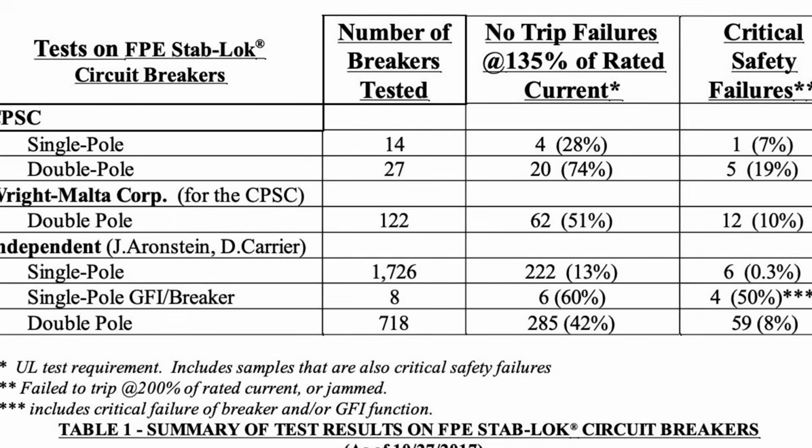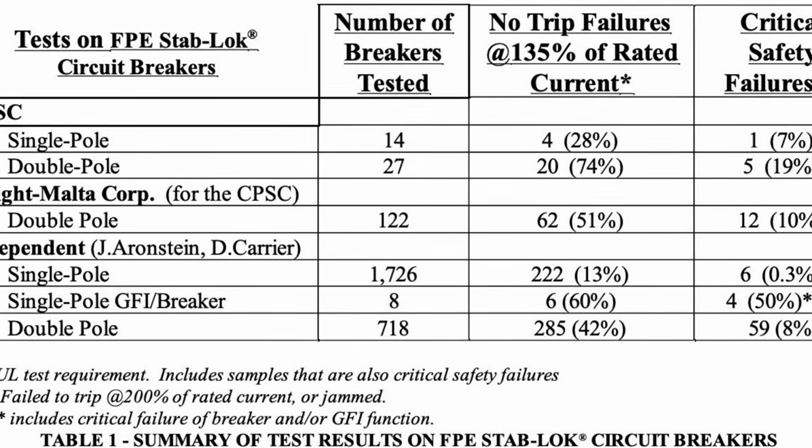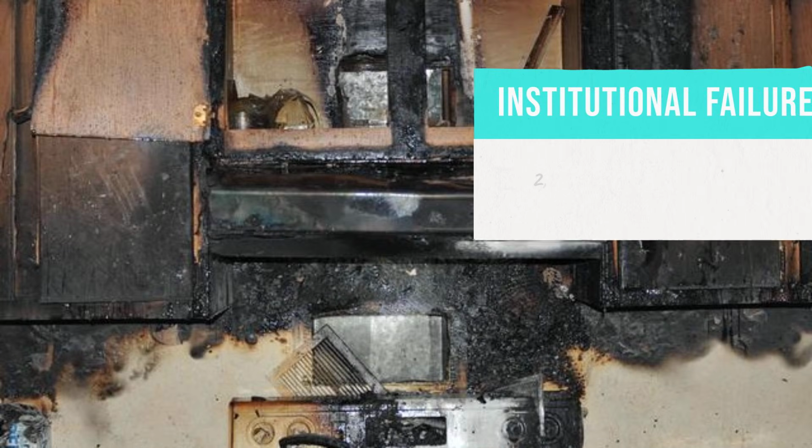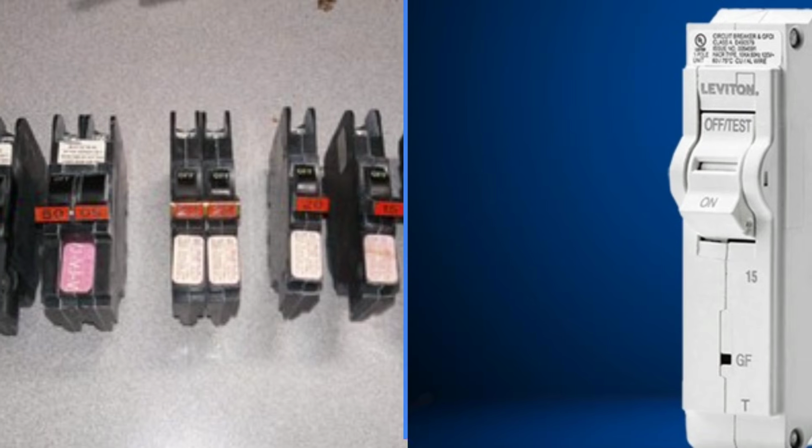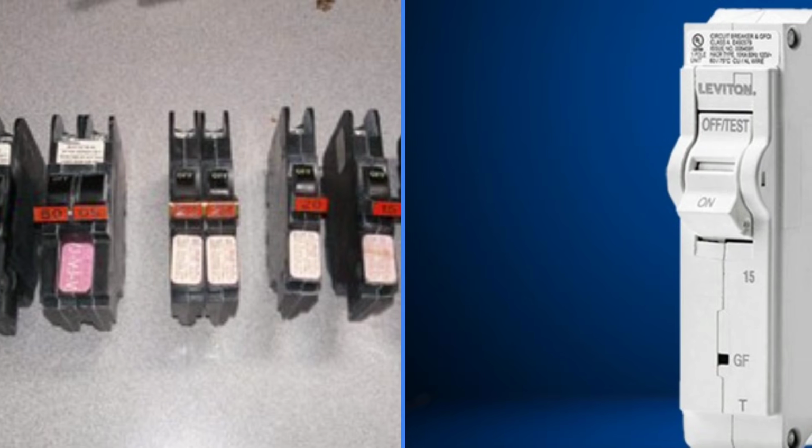A peer-reviewed 2012 IEEE paper estimates these panels cause roughly 2,800 house fires, 13 deaths, and over $40 million in property damage every year. A part that cost under $10 in a house worth hundreds of thousands of dollars was never recalled. So who is responsible?